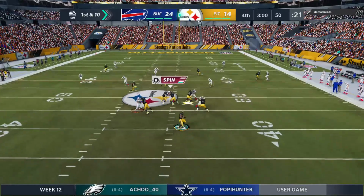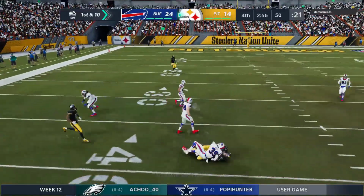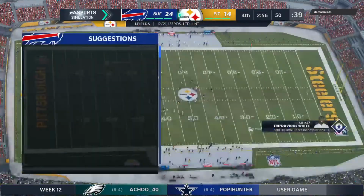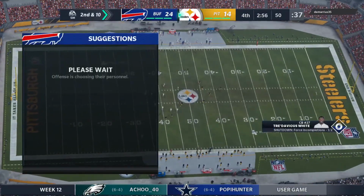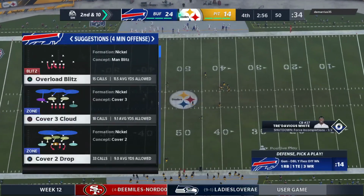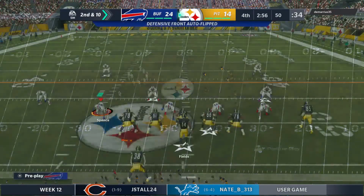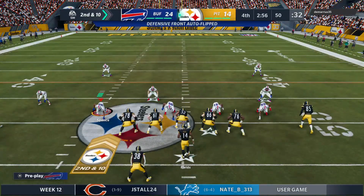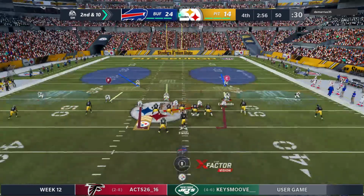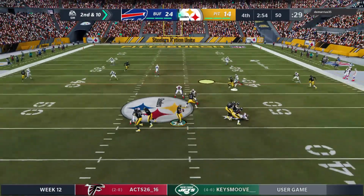From the midfield stripe, they'll look to throw. And that is incomplete. He couldn't hold on through the contact. Brings up 2nd down. And that's one of those plays where it's hard to keep 2 eyes on the football when you know the contact's coming, let alone getting 2 hands around it, hugging it to your body, and absorbing the hit, even for those big tight ends who you would think could absorb that contact.